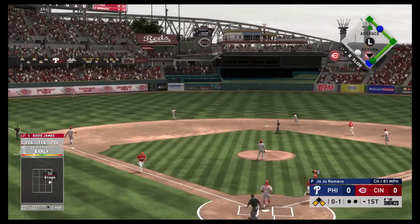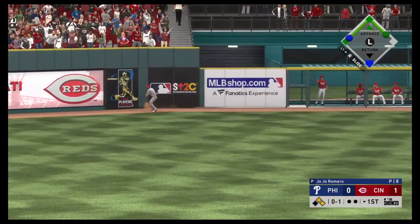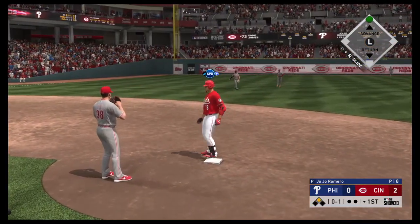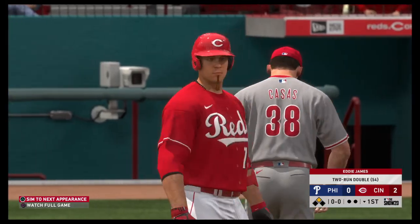Swing, line drive. That's going to be trouble. In to score is the runner from first. It's a 2-0 ball game.